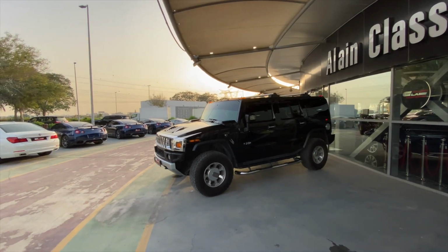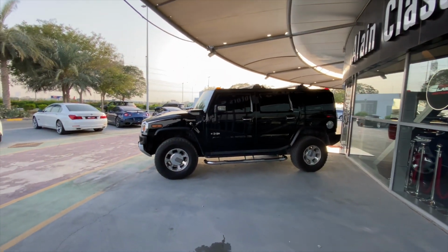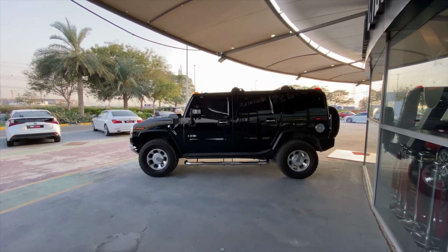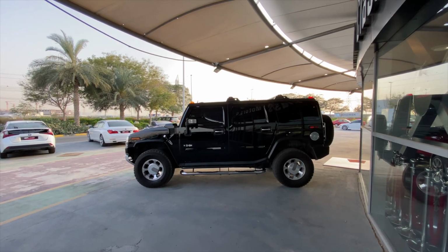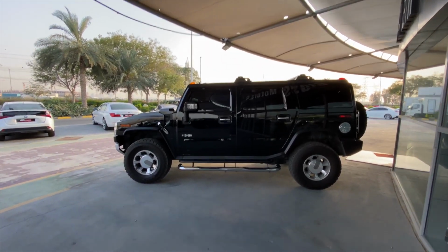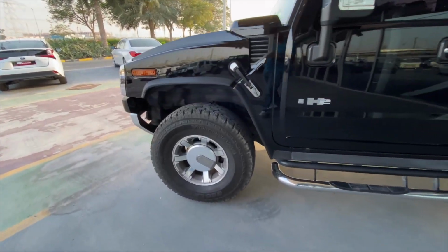So they shrunk the car dramatically to be able to park it on the streets finally and not in military bases. You can see the length of the car has become smaller when compared to the H1, but still it's humongous. I think the Hummer series inspired Toyota to make the FJ Cruiser, which did not work that well. So you see the size of the tires, they're massive.